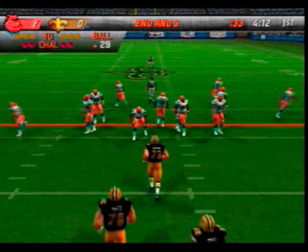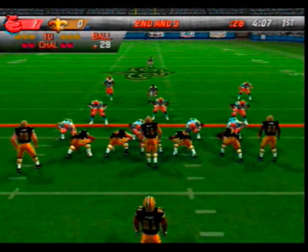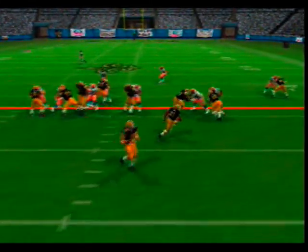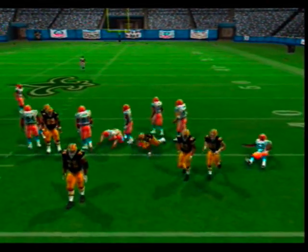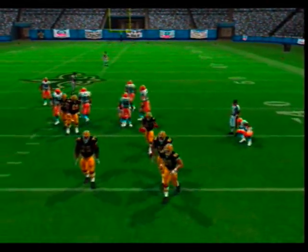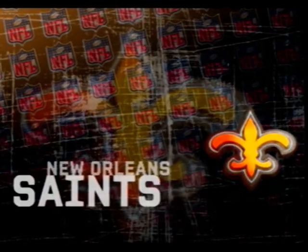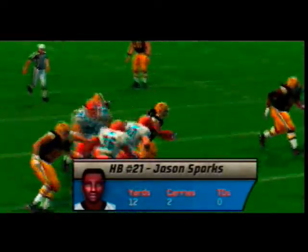Second and 3 coming up here on the 29-yard line. Only one man in the backfield. On the ground. Quinn comes up to make the play at the 35-yard line. This is tough running here. Let's watch him as he gets through right here. And he breaks a tackle and keeps moving forward. I tell you, this guy's hard to bring down.